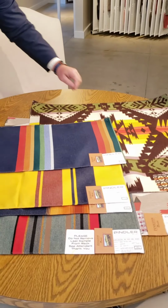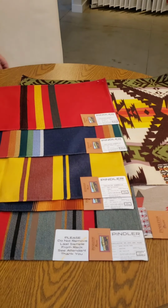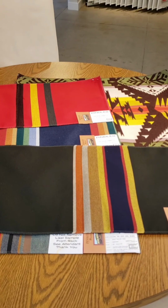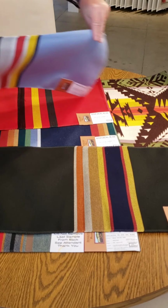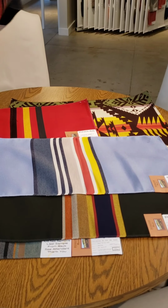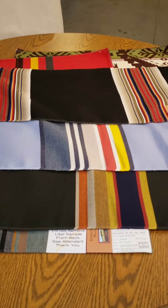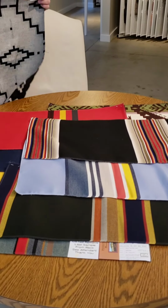So folks use these for Adirondack chairs, poolside chaise, and we've had a really great response to these. And this is something that might be fun for you to look up on our website, www.pindler.com. Look up Pendleton and you'll get all the backstories.